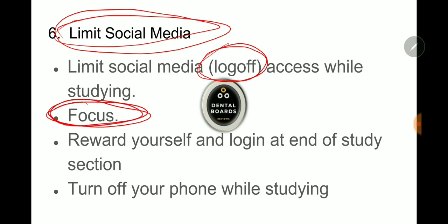And also, when you log off social media, you're not receiving those notifications and you're not constantly logging in to check. Now, this is not easy. This is hard for some people who live on social media. It's not easy at all, but it can be done. It was done before social media came. We can still do it. So this is an emergency plan and we have to do what's necessary for us to pass.